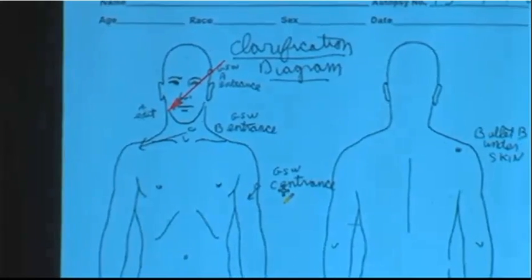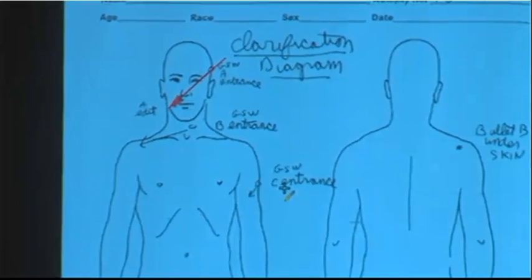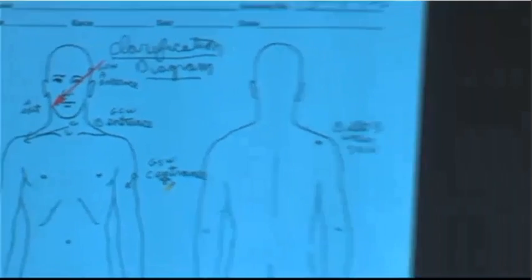That's correct. You have no idea if it was first, last, middle, or otherwise? Correct. Okay. Then the next one here is, I believe, B. Can you describe this particular gunshot wound for us?